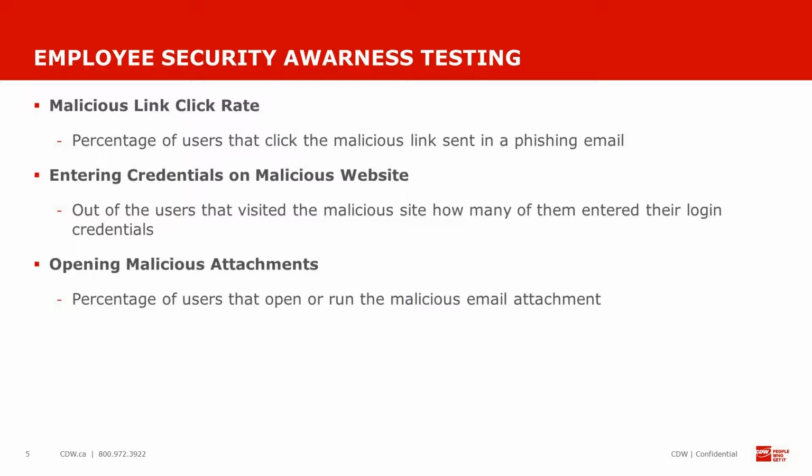Another metric that we track is out of the users that visit the malicious site, how many of them entered their login credentials when prompted. The websites we use for these attacks are clones of another site the organization uses in order to trick users into thinking they are entering their credentials on a legitimate website. In a phishing attack, any credentials entered by users will be logged by the attacker and used to gain access to the target organization.